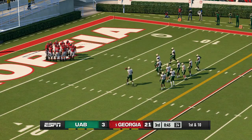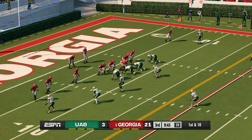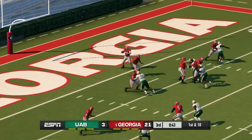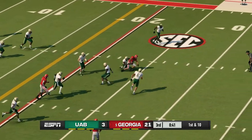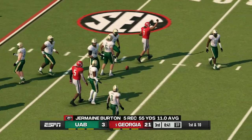An interception cut this offense last drive short, so I think they're going to be looking for a little more success right here. So much in football is about how you respond to adversity. Moving forward after a turnover is a perfect example of that. And he's taken down around the 25-yard line.